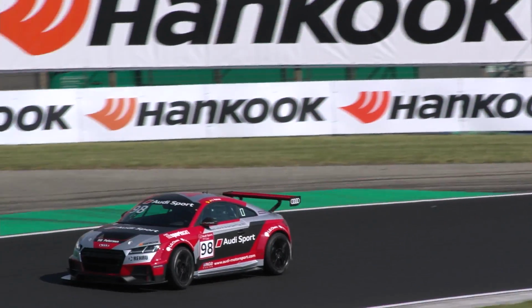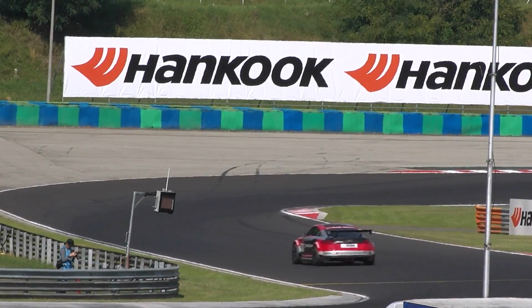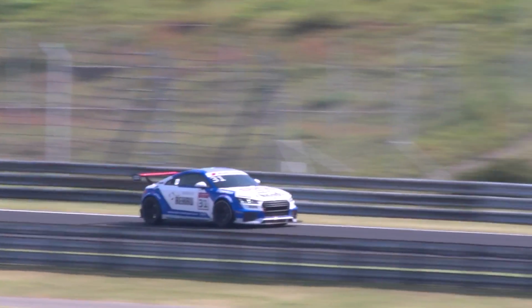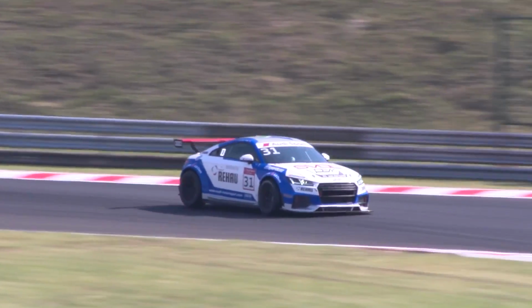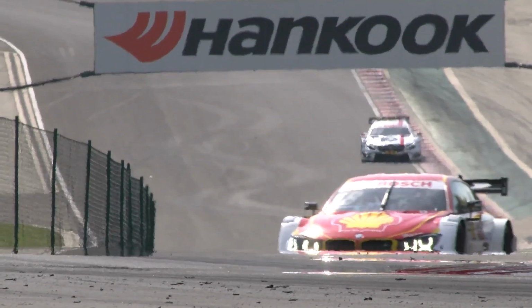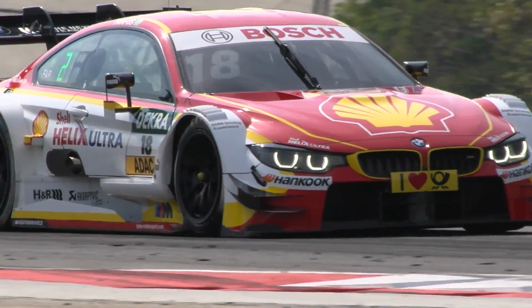Before the DTM, another series exclusively supported by Hankook will go on the track, the Audi TT Cup. Is it possible to adapt experiences from one series to another? Audi TT Cup for sure we are analyzing first because they are running in front of the DTM. But it's not so easy to adapt it because you have a front wheel drive against a rear wheel drive. So more or less you can only take into account the temperatures which we have during the TT Cup, but nothing really more. If you have a high temperature, you can perhaps say that during the DTM event we are also expecting higher temperatures.